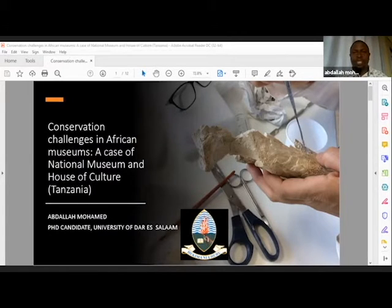Conservation science in African museums is a new discipline, whereby heritage resources such as fossil fauna require knowledge in conservation. Some of these collections are fragile and require extra care because if they are not well conserved, we are going to lose the information that is in that particular object.